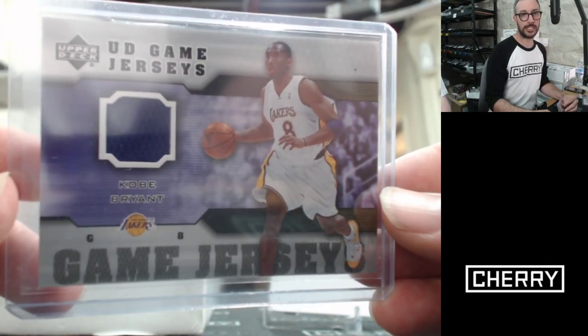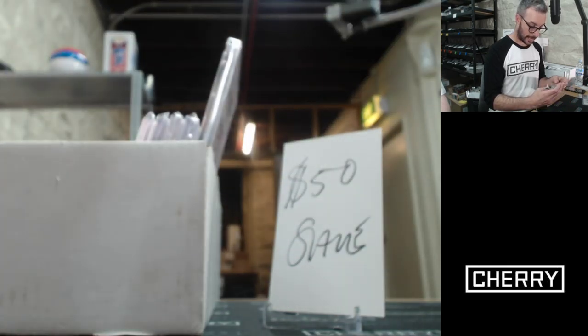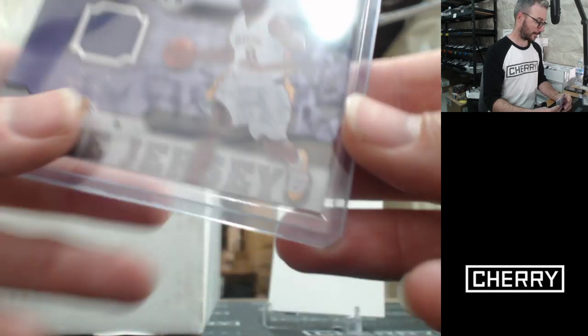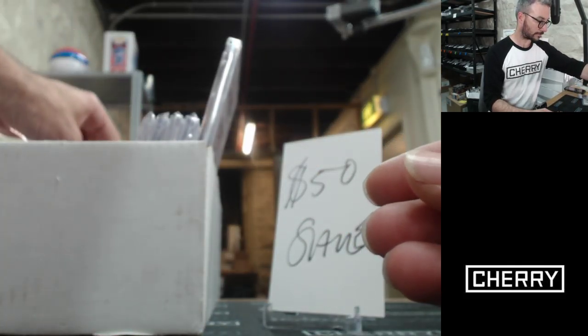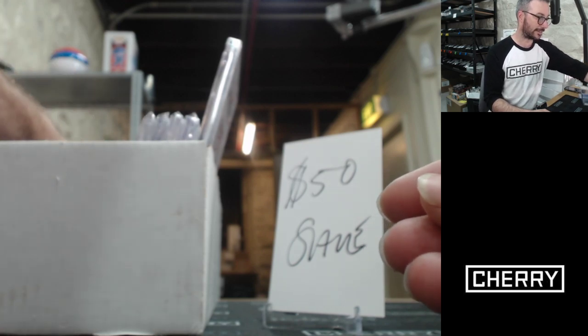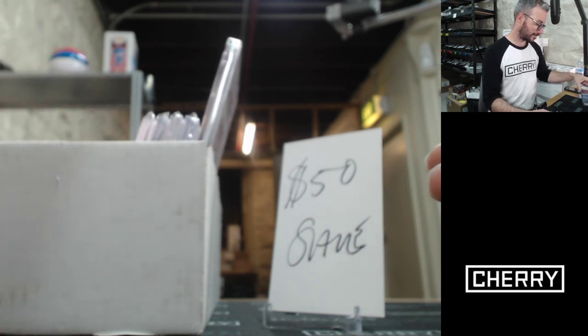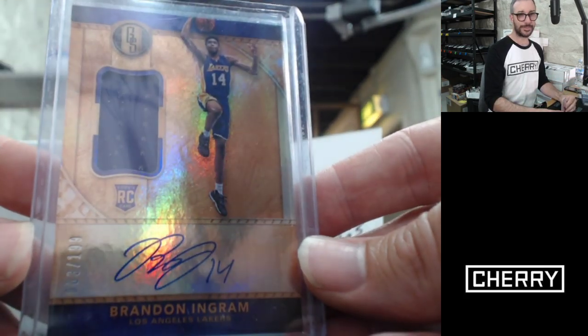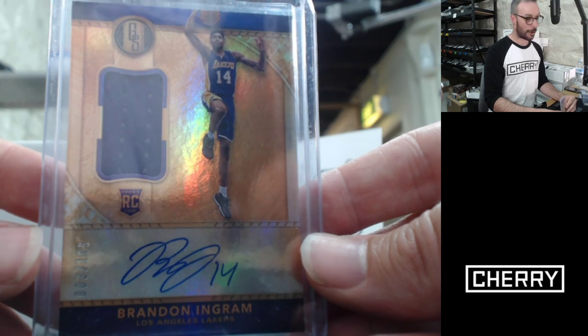Kobe jersey from Upper Deck. Not numbered, but you find it. Oh, dear. Game worn, probably. Yeah, all that. Upper Deck said it is, so it is. Brandon Ingram, rookie jersey auto from Gold Standard.